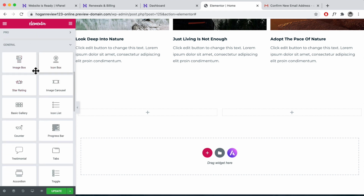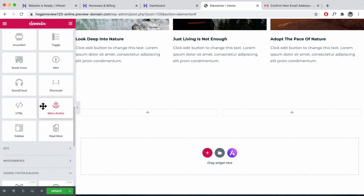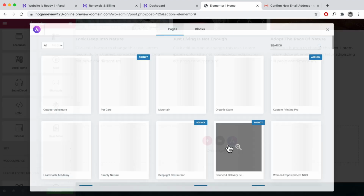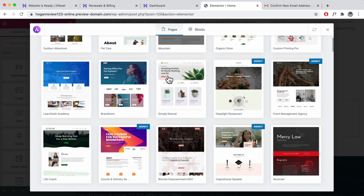You can also have some more ones as well. So over here, we can drag it in, and that should be all good. But a quicker way to do things is we can actually click on the A, which stands for Astra, and then we can actually import entire pages.